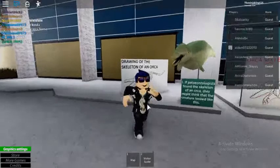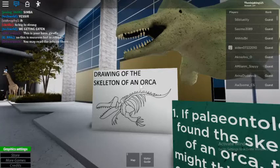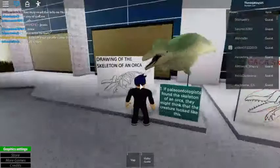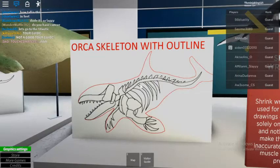If paleontologists found the skeleton of an orca, they might think that the creature looked like this. Okay, orca skeleton is really weird. Orca skeleton without outline. No, wait, with outline. I really don't see it, but oh well. I don't understand this part.